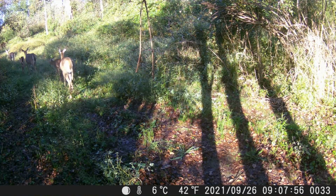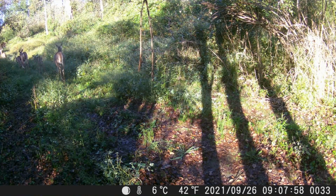So we're going to get our stuff around. Just got a pot of coffee in me. We're going to head for the woods. We've got a wind out of the southwest and it's only 44 degrees out right now, so it's pretty darn cold. Let's get to the woods.